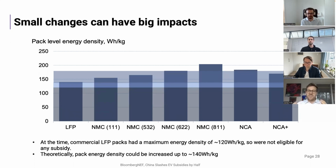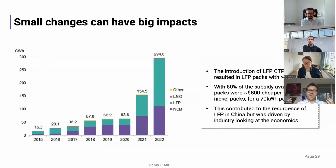So this is a really interesting pivot, because suddenly manufacturers were no longer just looking at energy density and going to better materials. They were looking at the entire system design and seeing how they could optimize it for cost. And as I'm sure most people are aware, as a result of that change at the pack level, we now have a situation where over 50% of battery packs going into passenger EVs in China in 2022 on a gigawatt hour basis were LFP. And that's a complete turnaround for the industry.